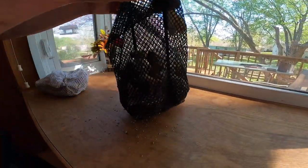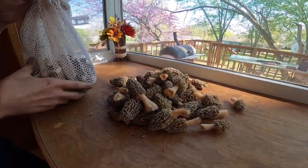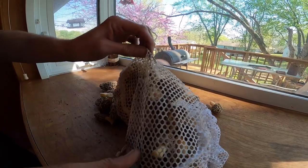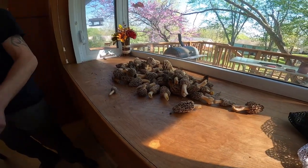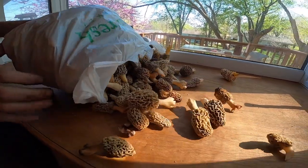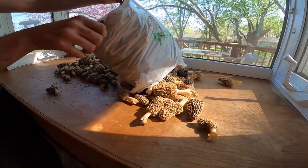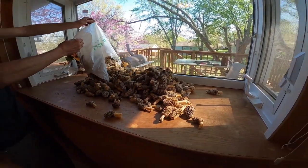See, there's one bag. And there's another bag. There's that bag. All right. And then this bag. All right, that's what we found today. Look at this. That is a good day of mushroom hunting.